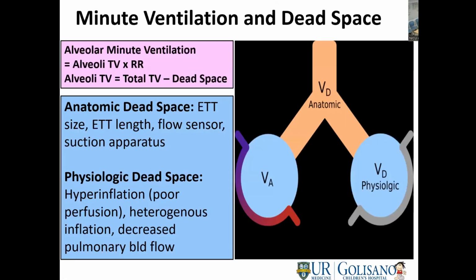So that takes us to a little discussion about minute ventilation and dead space. It's important to note that alveolar minute ventilation is a product of your tidal volume and dead space. Sometimes when the baby is breathing fast, you want to think, is it that they're trying to maintain the same minute ventilation because their tidal volume is low? So it's important also in these chronic babies to check their x-rays. They may be on high flow for a few weeks, but if they continue to be tachypneic, you want to make sure that they have adequate tidal volume. That could be the reason that they're breathing fast or being very tachypneic.